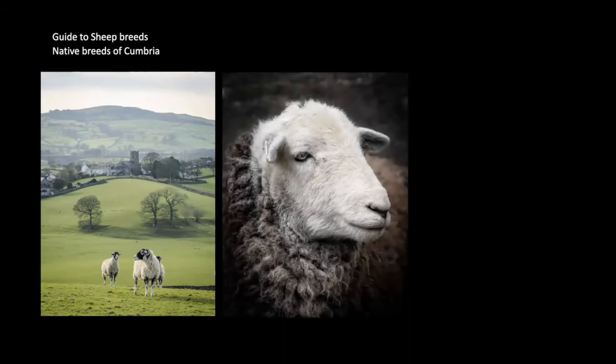So I thought I'd just give you a really quick guide to the sheep breeds, the native breeds of Cumbria. Sorry if I'm teaching you how to suck eggs, if there are any farmers watching this or any of my friends who know them, but here we go. So these are Swaledales, and these are on a friend's farm just outside Greyrigg. And then of course, everybody knows the Herdwicks, or they should know, don't admit to me if you don't. But anyway, those are the Herdwicks.